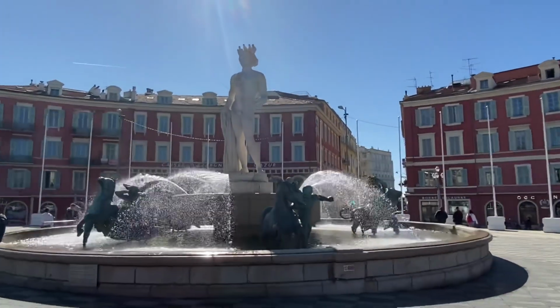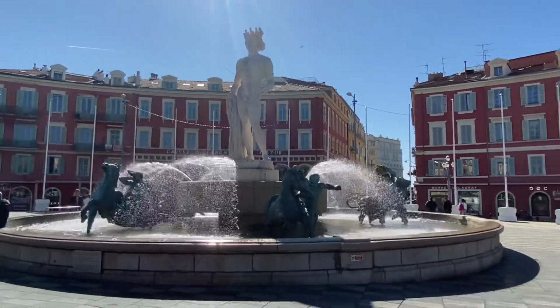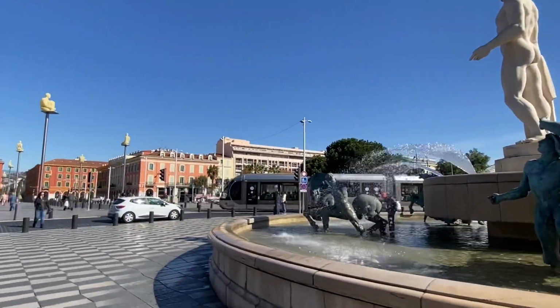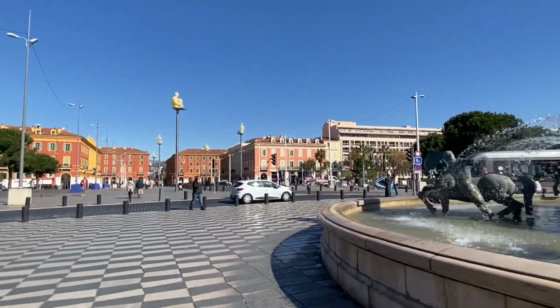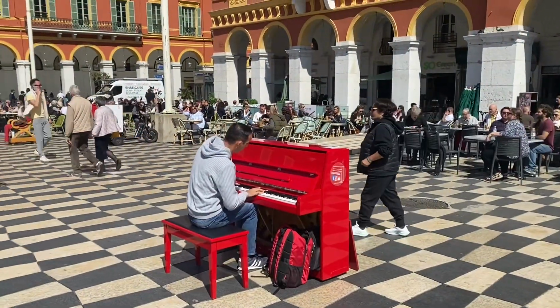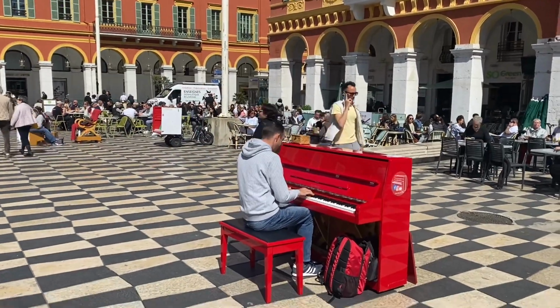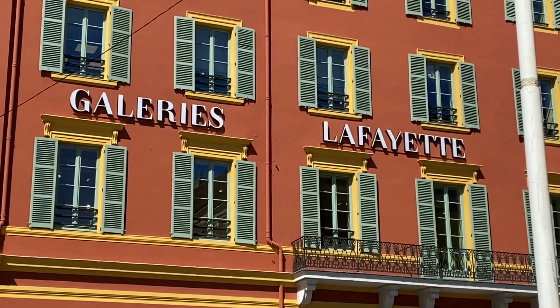I'm in Place de Messina, which is one of the main landmark squares in the town. It's a good base, it's the start of the main shopping street and also borders onto the old town of Nice. Famous Galeries Lafayette is a big department store on Place de Messina.